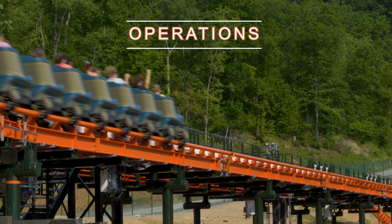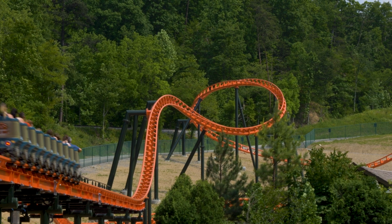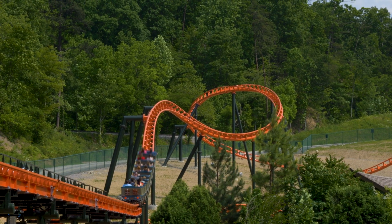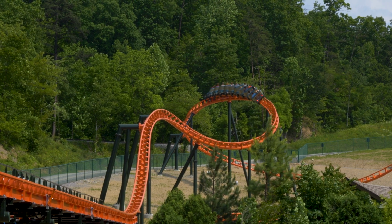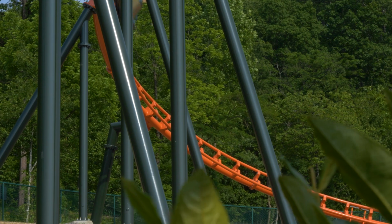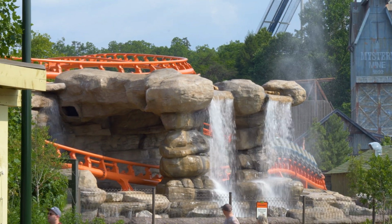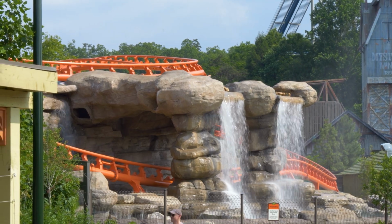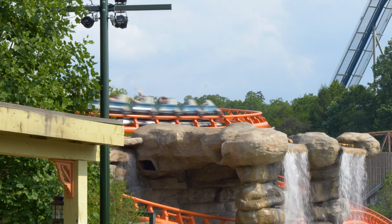Operations. Normally I would be discussing ride intensity, but since this is a family roller coaster, discussing ride intensity seems like an unnecessary topic because these style of roller coasters aren't about pushing the boundaries on G-forces, but providing a well-rounded family fun experience. Not to say that Big Bear Mountain lacks any forces, which is untrue, but downgrading its score based off of a category that this roller coaster isn't aiming at seems unfair.